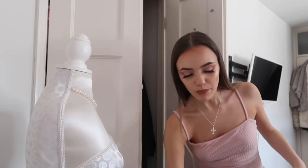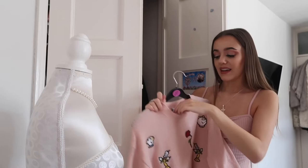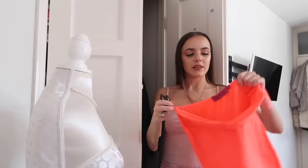Same as this top, I've had it for ages and I've just never worn it. This jumper I'm going to get rid of. I still got the tags on it and I've never worn it, so get rid of that. This top I've never worn, but it's cute. I'll keep that.